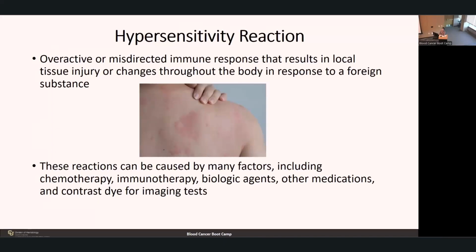This is one of the most common calls that we get on the floor and in the BMT. And this is related to just an overactive or misdirected immune response that can result in local tissue injury and just changes throughout the body in response to this foreign substance. And for this patient, that was the rituximab. And this can be caused by several other factors, including chemotherapy, immunotherapy, biologic agents, etc.